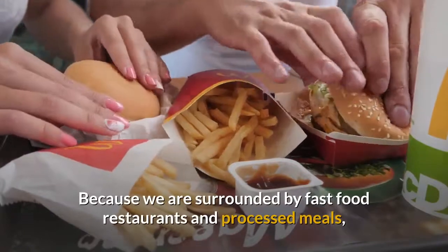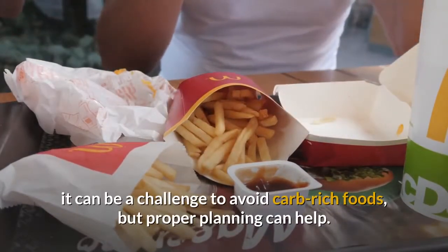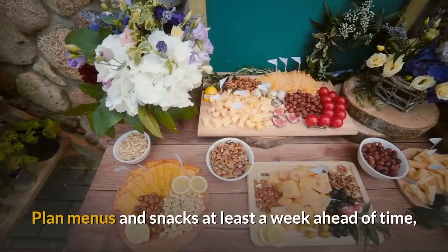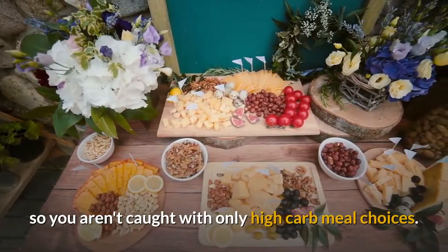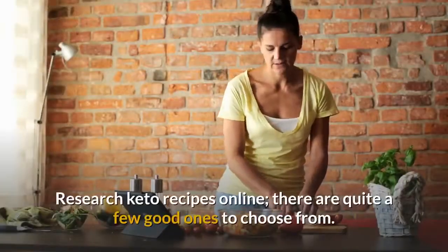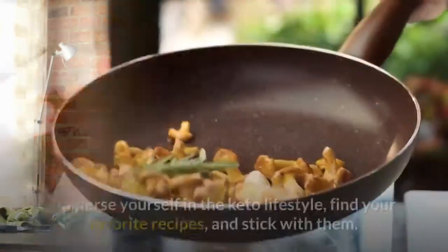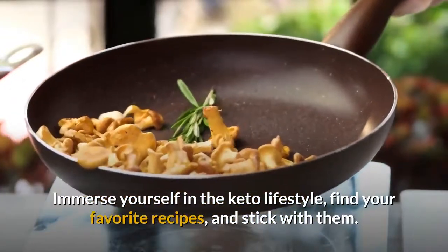Because we are surrounded by fast food restaurants and processed meals, it can be a challenge to avoid carb-rich foods, but proper planning can help. Plan menus and snacks at least a week ahead of time, so you aren't caught with only high-carb meal choices. Research keto recipes online, there are quite a few good ones to choose from. Immerse yourself in the keto lifestyle, find your favorite recipes, and stick with them.